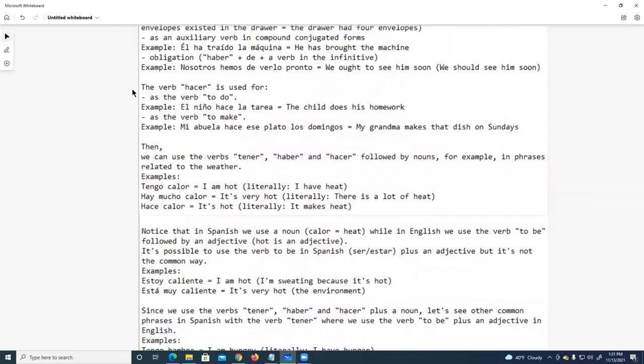The verb hacer is used as the verb to do. Example, el niño hace la tarea. The child does his homework. As the verb to make. Example, mi abuela hace ese plato los domingos. My grandma makes that dish on Sundays.